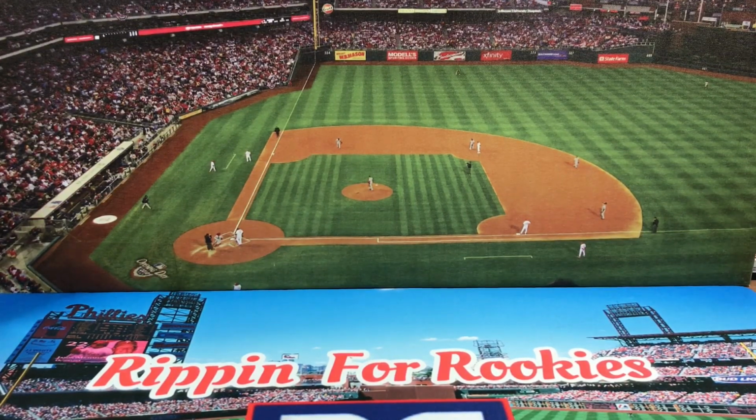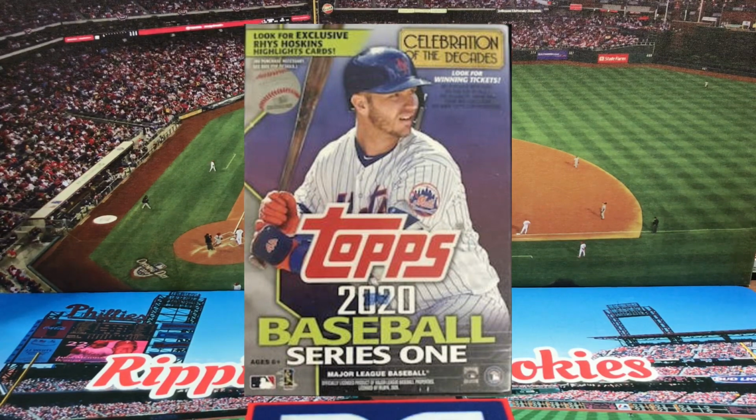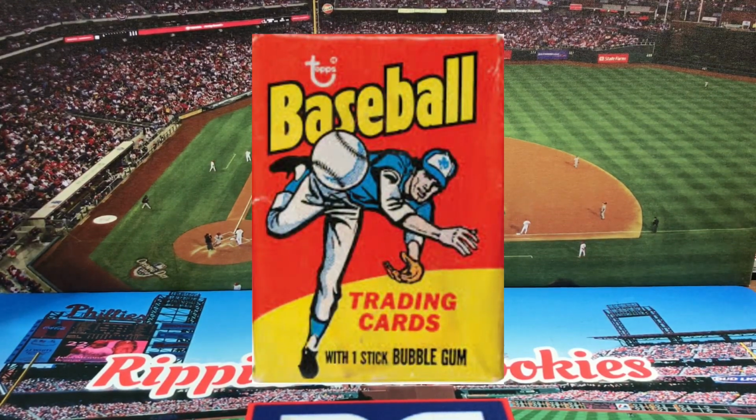So 2020 was the year that I got back into collecting baseball cards, and just remembering opening up my first blaster box and not knowing too much about it, about the parallels, rainbow foil cards, nothing like that. Numbered cards, all kinds of different things in there, because I was collecting back in the 70s, and you basically had to figure out yourself who the rookies were.